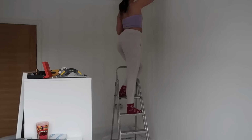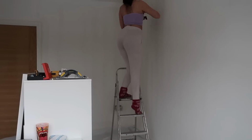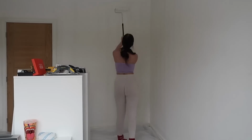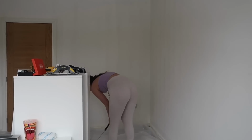And when I tell you, I really underestimated how big of a job this was. I did manage to do it in a day, but I was kind of hoping that it would only need 1 layer of paint, and it ended up needing 2. The ceiling actually needed 2 layers of paint as well, and I've never painted a ceiling in my life. It's so difficult to paint a ceiling, it's really, really hard. Luckily I managed to get it all done in 1 day, and I felt very proud afterwards that I did manage to do it all by myself.